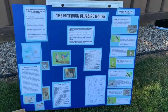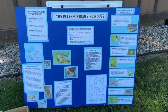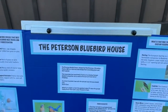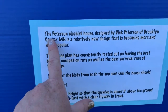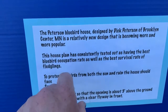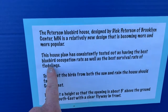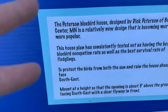Okay, here we are, everyone. Here's this nice poster that the shooting sports team in Big Stone County made a few years ago. It's about the Peterson Bluebird nest box, which is the one that the Clever Clovers 4-H Club put up around the state park. So here's some information talking about the Peterson Bluebird house, designed by Dick Peterson of Brooklyn Center, Minnesota, a relatively new design that has become more popular. The house plan has consistently tested out as having the best bluebird occupation rate as well as the best survival rate of fledglings. Fledglings are little birds before they leave the nest.